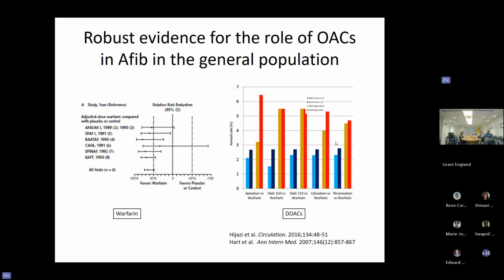So we know in the general population that there's very robust evidence for the role of anticoagulation in treating atrial fibrillation, because the reduction in stroke is much greater than the risk of bleeding. And this is true for both warfarin and for the DOACs. And these are just some of the seminal studies on the left side of the slide. In warfarin, there's about in total a 60% relative risk reduction. And on the right side, this is for the DOACs, where they're pretty much non-inferior. And again, this is in the general population.